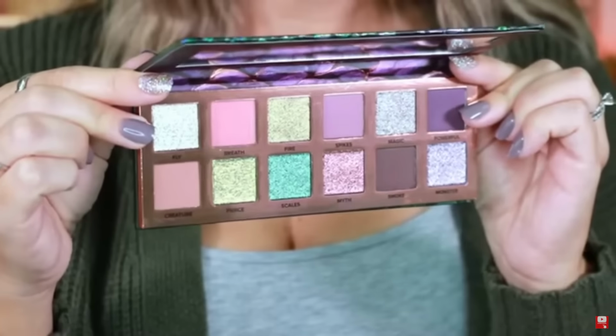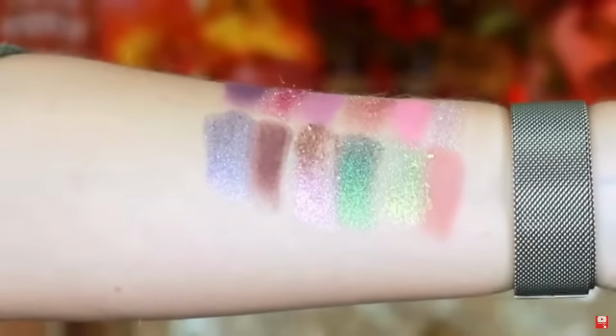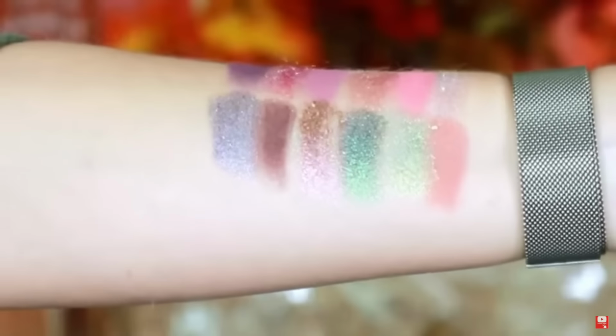but when I reviewed this, I fell so in love with this because one, the mattes are so pigmented and they blend like a dream. There's not that much fallout to them, but those shimmers are just beautiful. And I was able to kind of recreate the palette itself. I think the reason why I have such love for it is because for some reason it reminds me of Fourth Wing. I don't know why, but yet somehow it does.